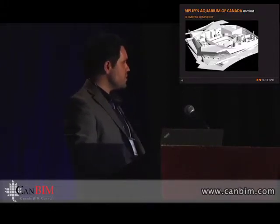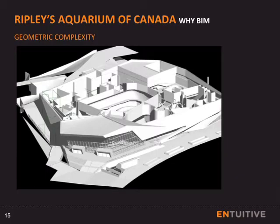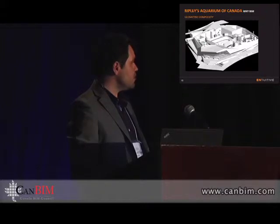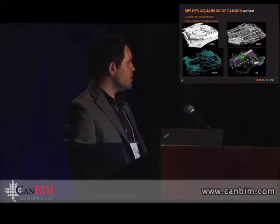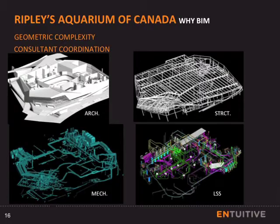So why was this project perfect for BIM? Well, the naturally complex geometry of the project itself would have made it hard to translate anything the architect was showing from elevations or sections and try to figure out a structural system for it.